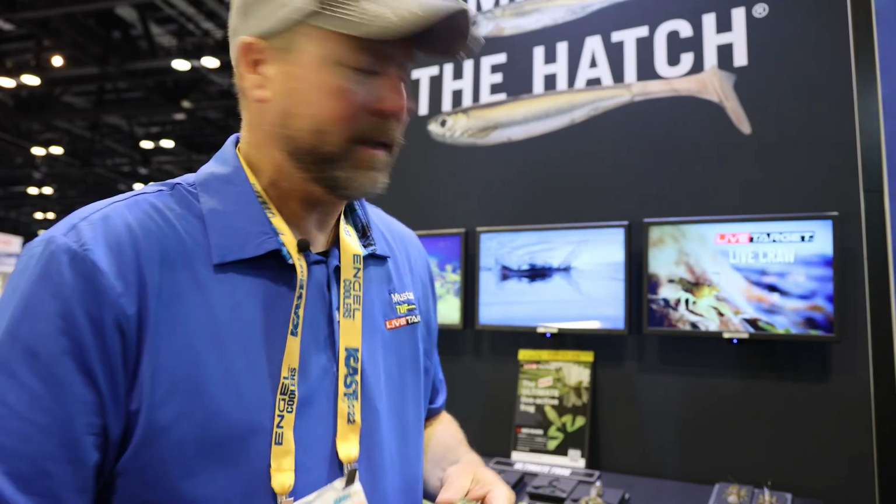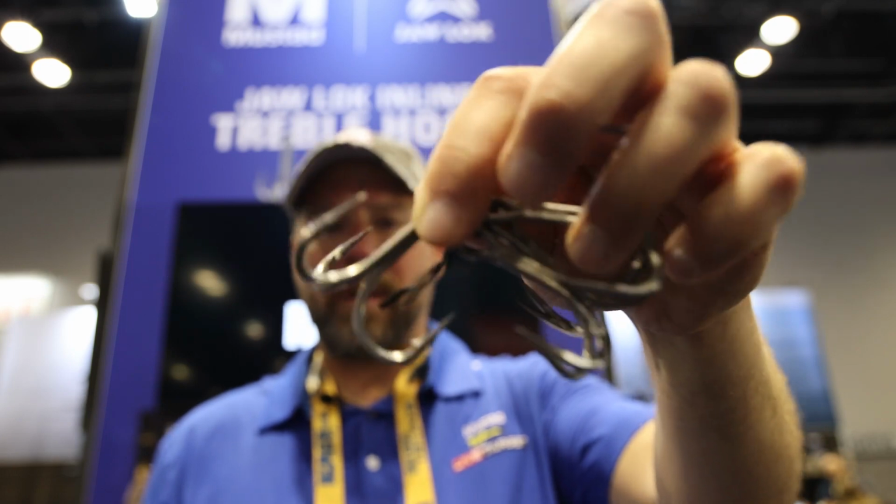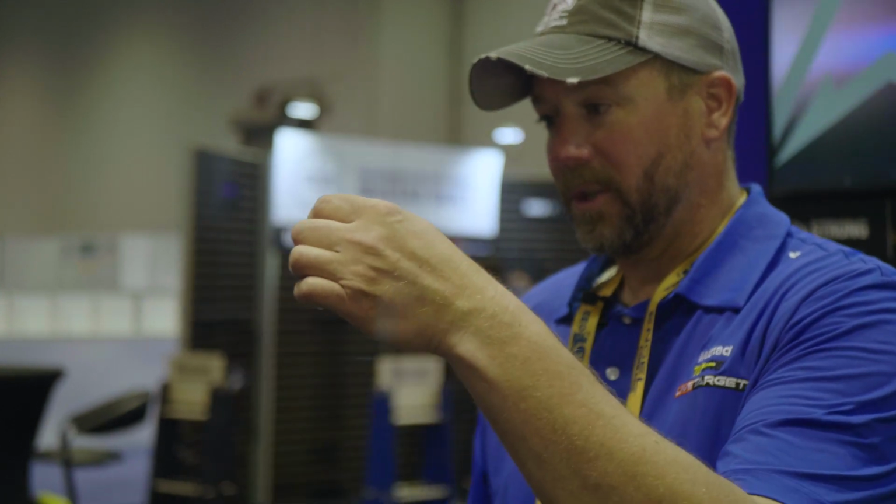It's new baits from Live Target, and we got a really cool treble hook to tell you about next. Jaw Lock is the treble hook. It's the first fully automated machined treble hook. So a machine is making every treble hook exactly the same, so that's going to give you the ultimate consistency. It's Mustad, so it's super strong. It's the Ultra Point technology, super sharp.